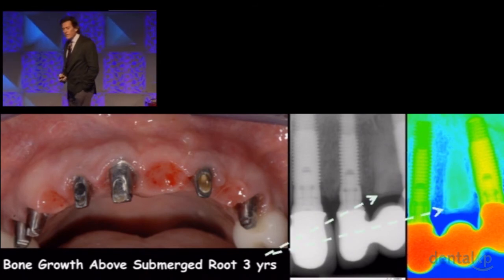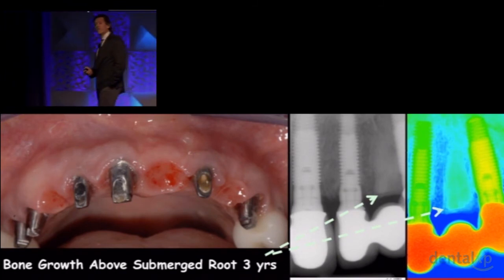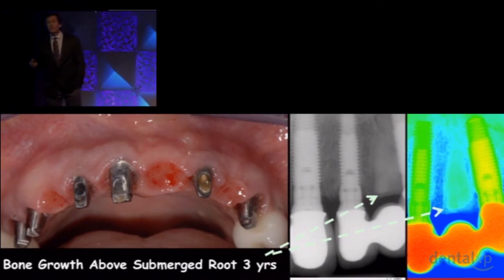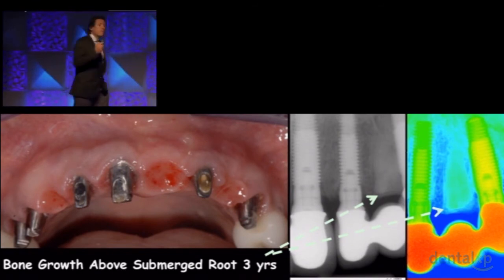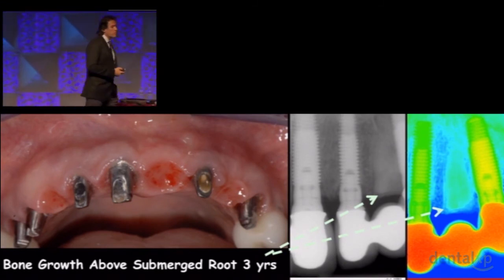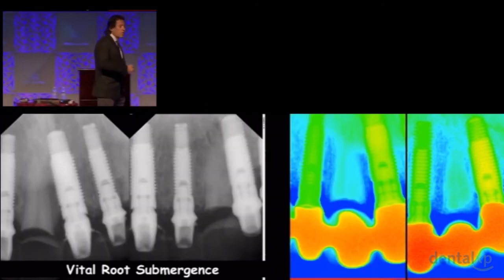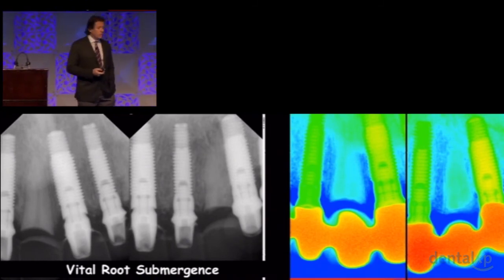It appears to me that there's bone and cementum that is growing over the vital roots. We didn't just submerge roots that were endodontically treated, we submerged roots that were vital. We did not treat them endodontically. And look what happened. 3 roots in this one case, all of them survived. As a matter of fact, half of the patients we treated with this technique were vital roots.